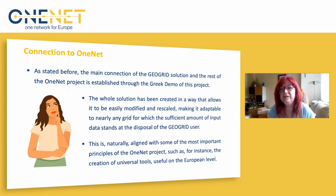As I already mentioned, the connection of the GeoGrid solution with the remainder of the OneNet project's world mostly comes via the F-channel platform of the grid demo, to which this solution is an addition. However, of course, the solution was developed while bearing in mind some of the main goals and principles of the OneNet project, such as, for instance, the creation of universal tools that will enable easier communication and operation of the system across Europe, which is why the developed solution can be seen as an easily scalable tool that can, if all the needed input data is at the user's disposal, be used on pretty much any European grid.